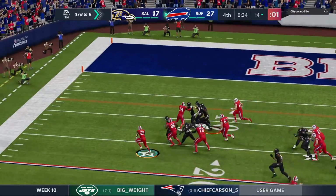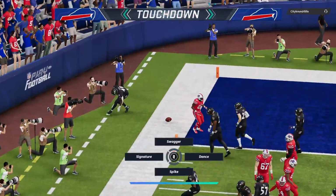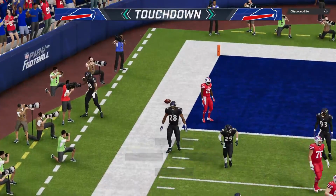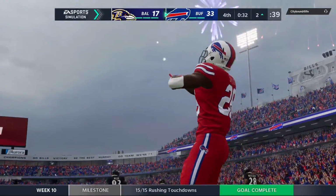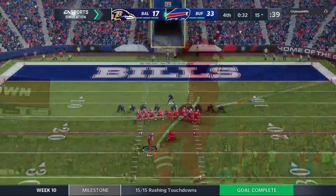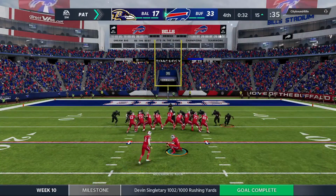On third down, they go with Singletary. And he is into the end zone for a Buffalo touchdown. Devin Singletary with his 14th touchdown of the year, second of the game. And the Bills use the short field to their advantage as they cash in for 6.